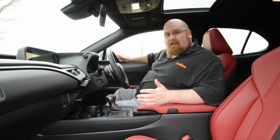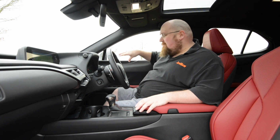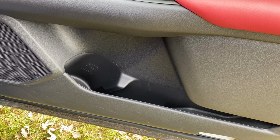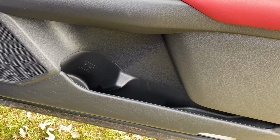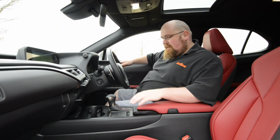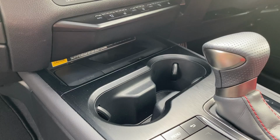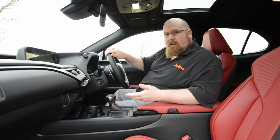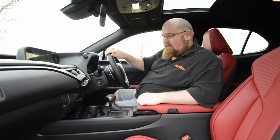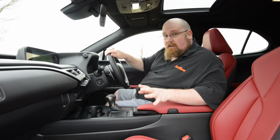Next we have cubby spaces, which is a little bit of a disappointment here in the UX. We got some okay sized door bins. You can just about get a medium sized bottle of drink in there, but it's not lined with any fabric, so loose items will rattle around a bit. Then in front of the gear lever we've got a couple of cup holders which are rubber lined, which is a nice feature, and you can get a coffee cup or a medium sized bottle of drink in there. However, if you put an energy drink, it's just going to rattle around a bit, so something to be aware of.